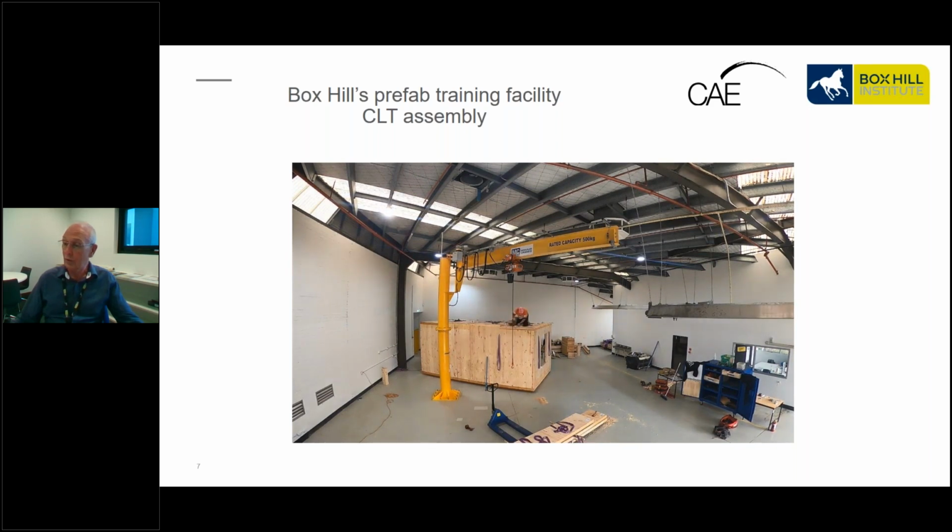So now they're screwing off the whole first floor. I think there was a bit of an OH&S issue there.